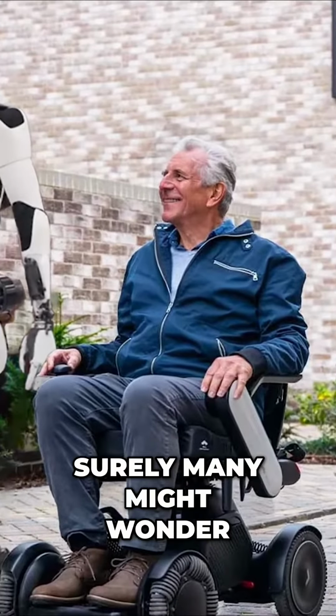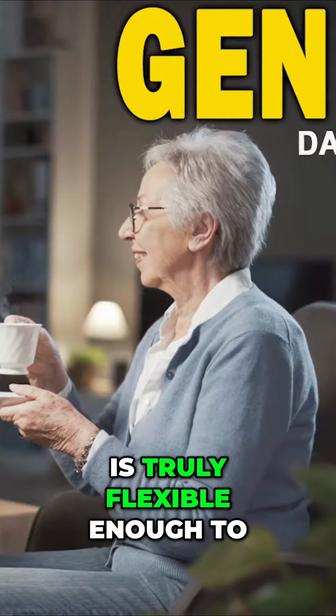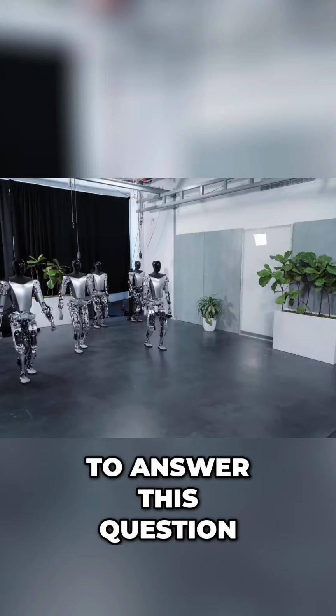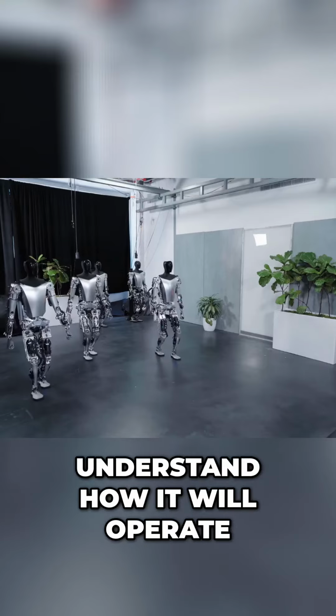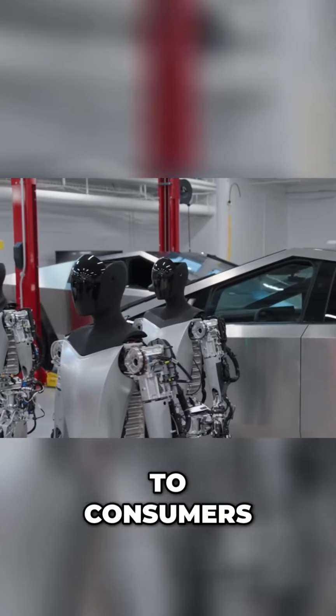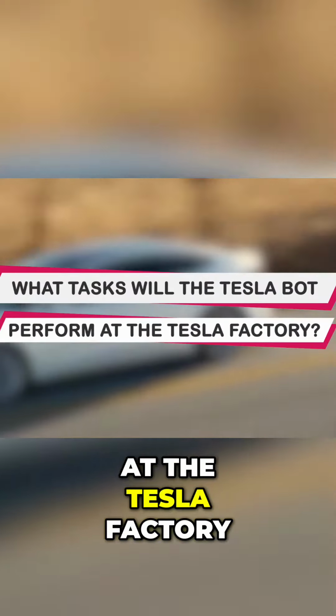Surely, many might wonder what this robot will actually do in the real world, and if the Tesla bot is truly flexible enough to take on the role of a homemaker. To answer this question, we first need to understand how it will operate at Tesla's factory before Elon Musk delivers it to consumers. What tasks will the Tesla bot perform at the Tesla factory?